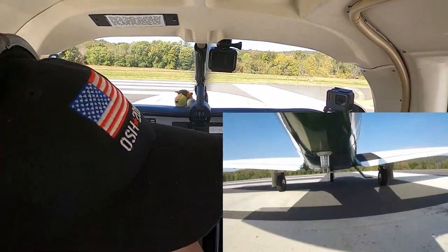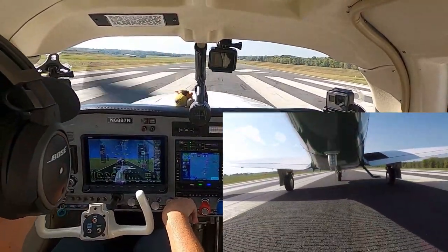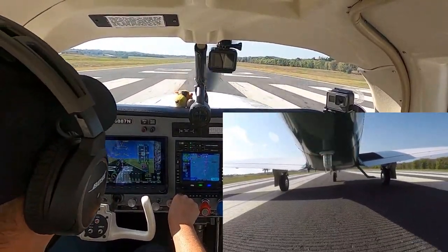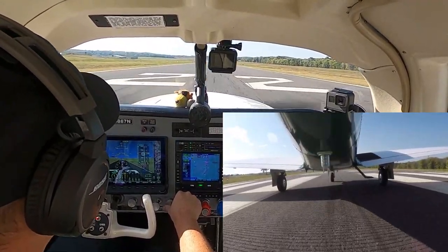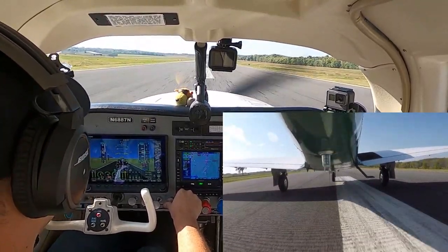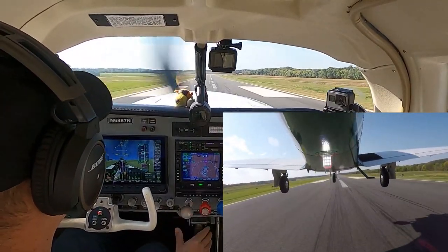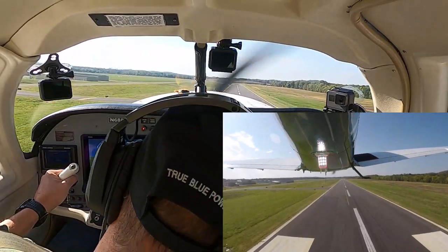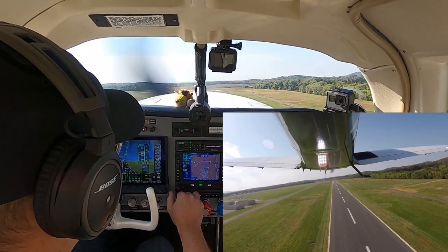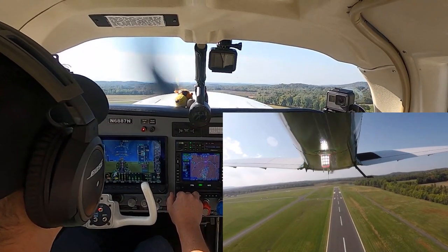Looking good right. Nothing's coming in here. Alright, we're straight up. Looking good. Alright, let's roll. And right rudder. 60. 65, 70, rotate. And we're off. Gear up. It's good to put that Johnson bar down under 80 miles an hour. And she wants to climb today because the weather is nice. No humidity, it's 67 degrees outside.